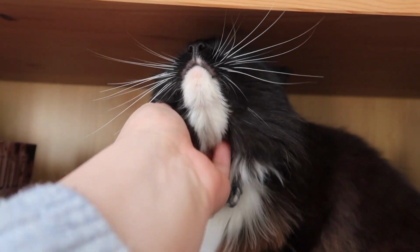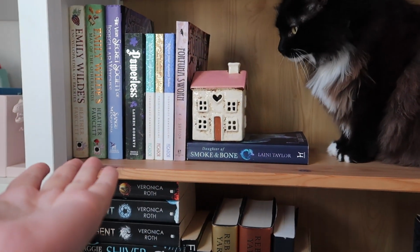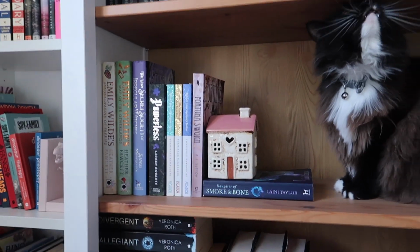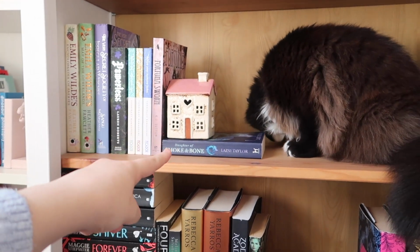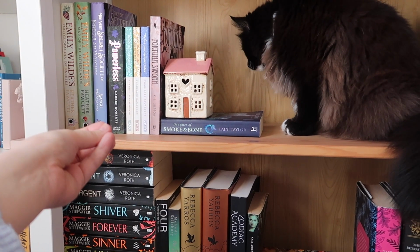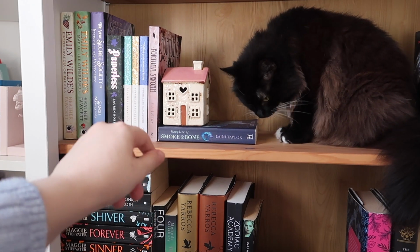Oh, thank you. Yeah, so honestly these are just the prettier, more colourful books. I think that is literally how I organise them. So we've got Emily Wilde, A Very Secret Society of Regular Witches, Powerless, Before the Coffee Gets Cold, Fortuna Sworn, Daughter of Smoke and Bone. The only series that I think I'll actively continue in the next few months is Daughter of Smoke and Bone, and that's fine because I can just keep piling them up here.